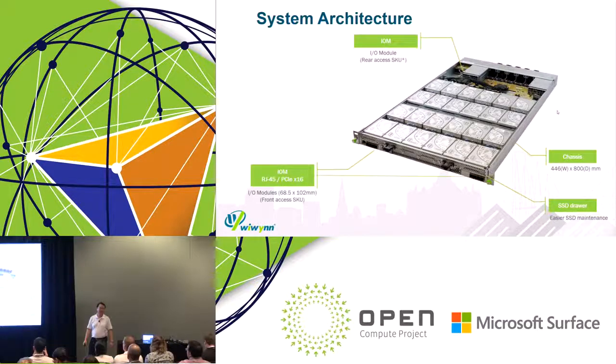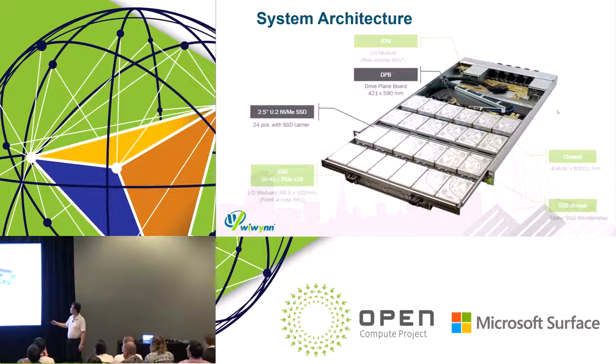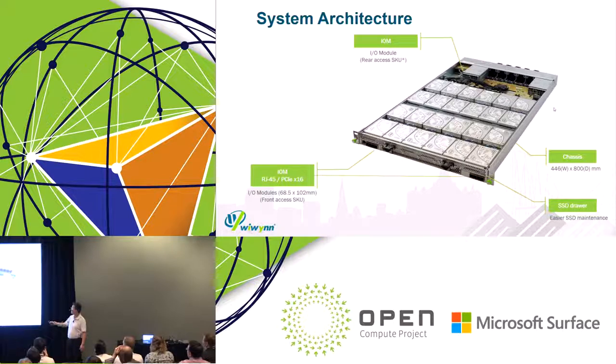This is the system architecture of the ST300. In front, we have two IOM modules, with x16 4x4 mini SAS HD connectors in front. We also have other IOM modules in the rear. That allows us to change the cable routing to the front or to the rear. We can choose either one, depending on what the cloud service provider needs.